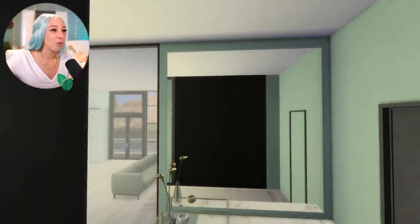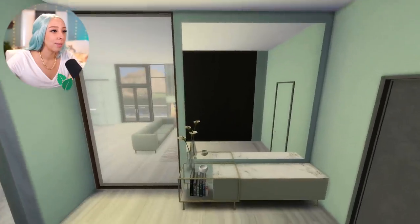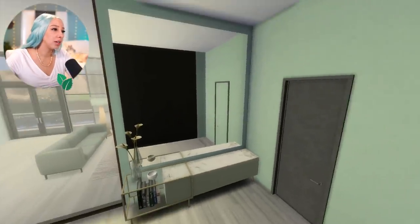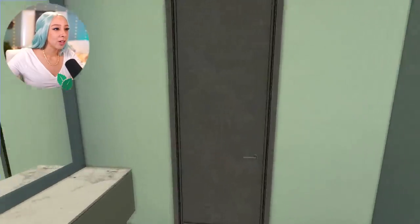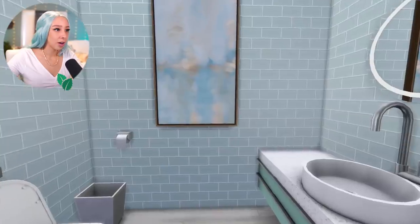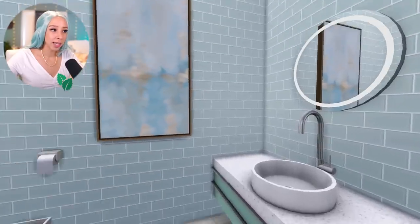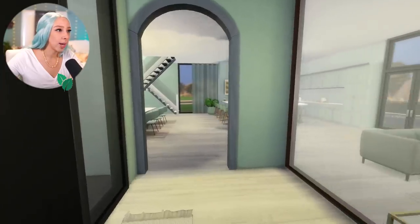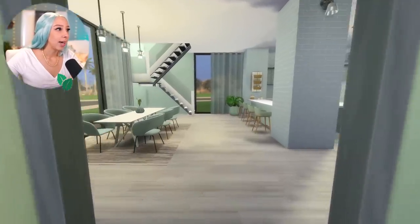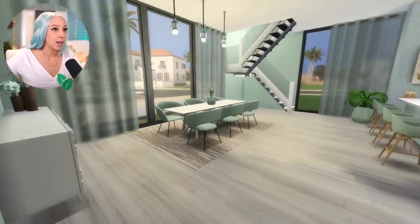Okay, so we have a foyer here. It's pretty plain right now, but I do plan on adding more stuff as the house becomes more lived in. We just have a very simple half bath off of the foyer here. And then we go through this archway or whatever you want to call it, and we have the dining area.